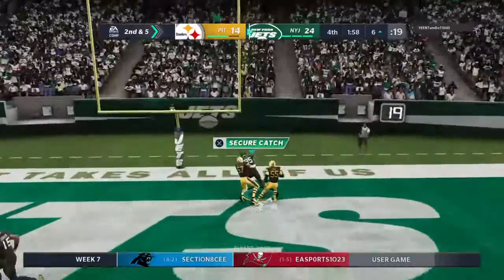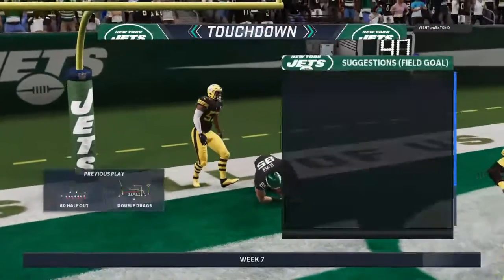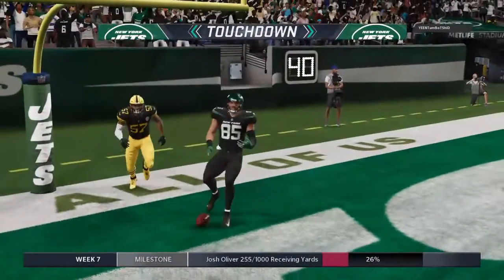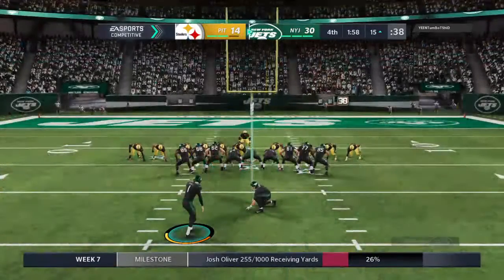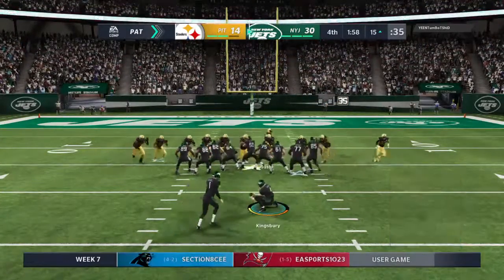Throwing again on 2nd down. Mayfield got a man. It's caught. Touchdown, Jets. Josh Oliver, his 5th touchdown now on the year. And the Jets are going to add on to their lead.